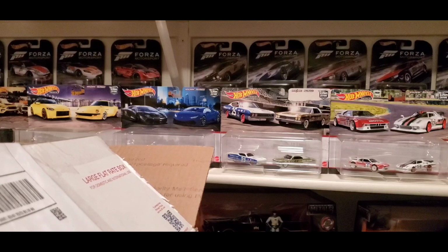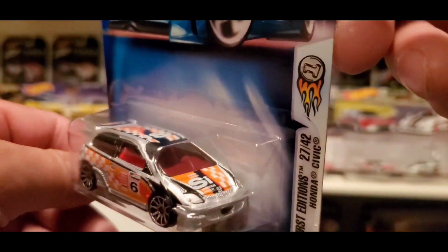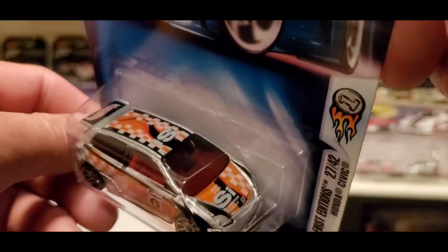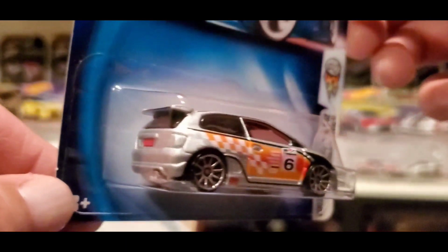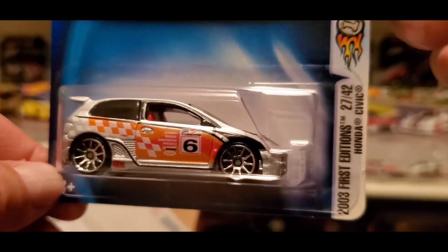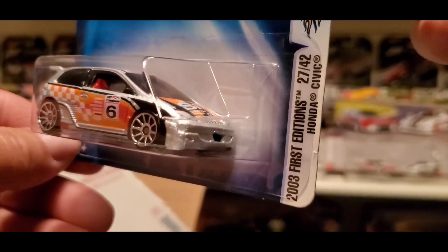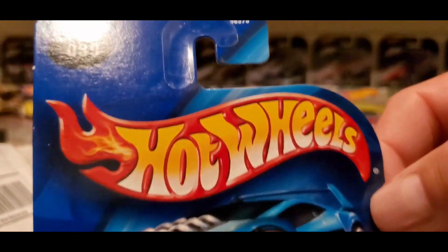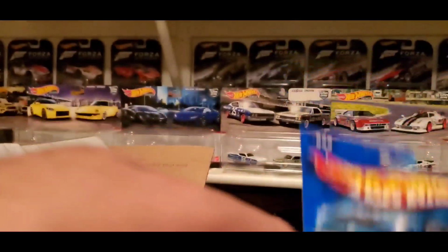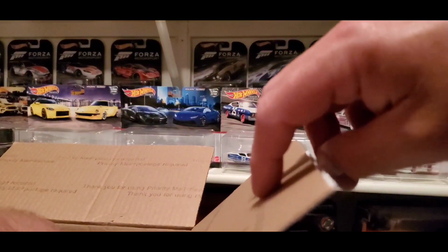Then we got the Honda Civic for 2003 first edition, guys. Silver. With the S-High deco on the hood there and on the top of the car. On the spoiler, Hot Wheels logo. Number six there, and that's the nice looking casting. Honda Civic, 27 of 42, 2003, first edition. This is collector number 39. Super clean.